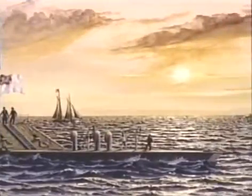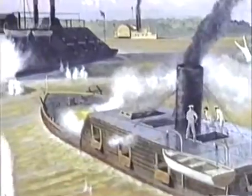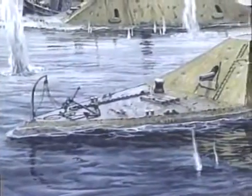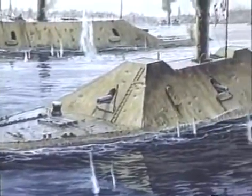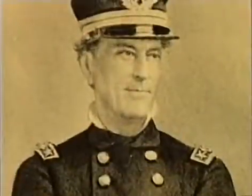Plagued by critical shortages of iron, machinery, and skilled workmen, however, they were unable to match the phenomenal output and quick construction times of Union shipyards, like those belonging to James Eads. Nevertheless, the few Confederate ironclads that were completed proved to be formidable opponents. No one learned this lesson better than Fleet Commander Farragut.